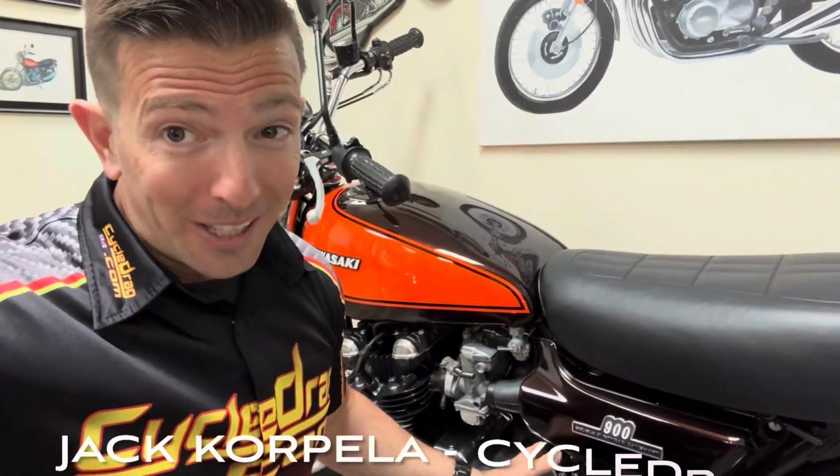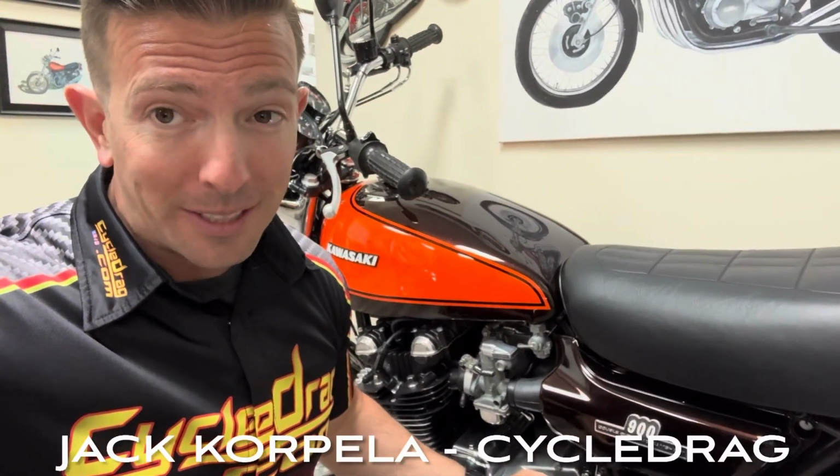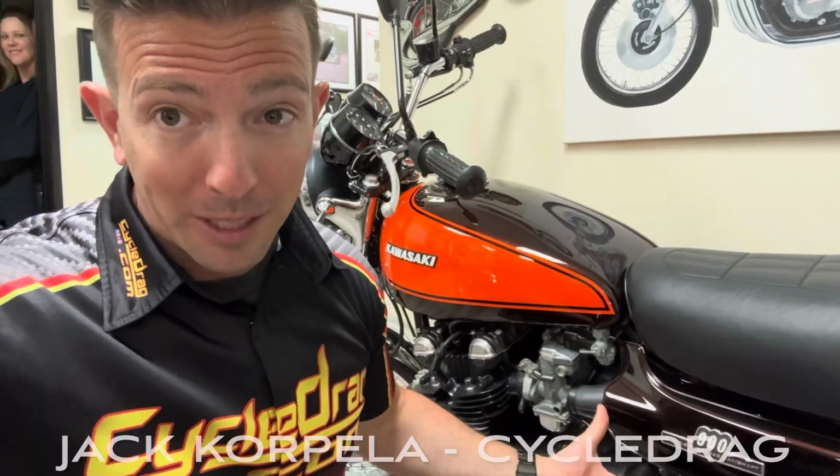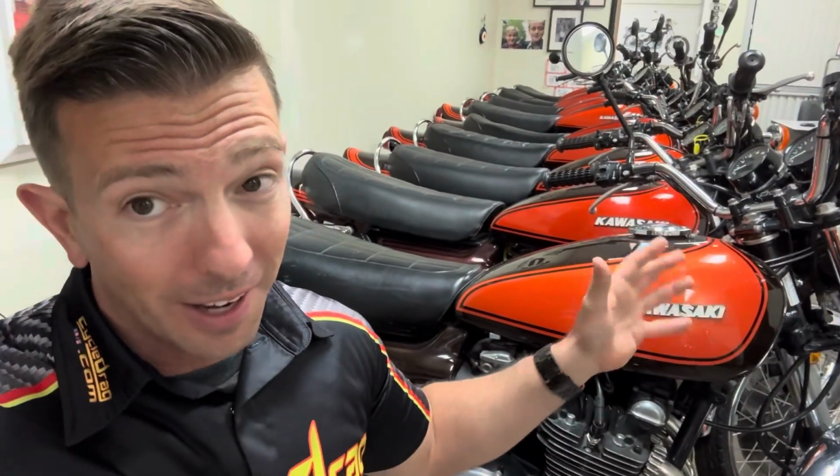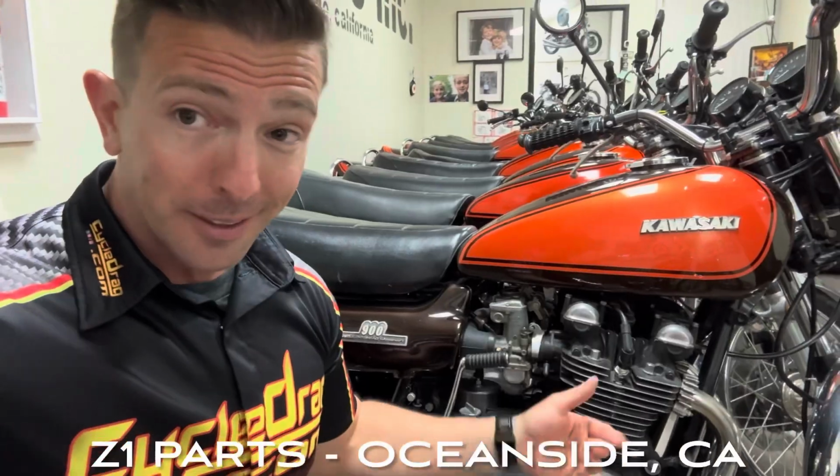Motorcycle fans, take a look at this. This is a 1973 Z1 900. Pretty iconic, pretty legendary, right? Well, have you ever seen 1, 2, 3, 4, 5, 6, 7, 8, 9, 10 of them in a row? We've got to look around because we're here at the legendary Z1 Parts, Oceanside, California, and there's a lot to see. Come on, let's go.